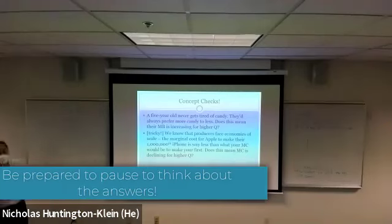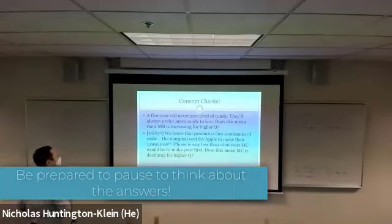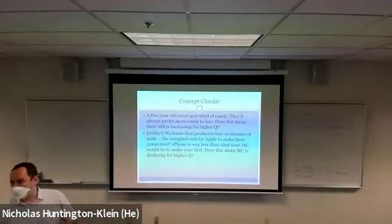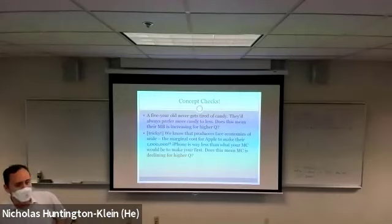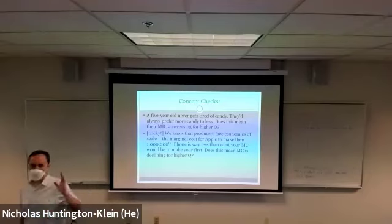So we have a 5-year-old who never gets tired of candy. They just want more and more and more candy. They always prefer more candy to less. Does this mean that their marginal benefit is increasing with higher quantities of candy? What do you think? Raise your hand if you think that their marginal benefit is increasing for higher quantities of candy.